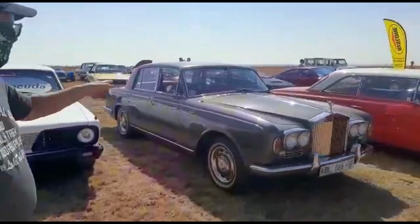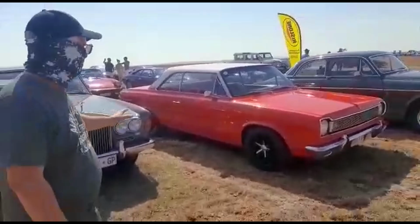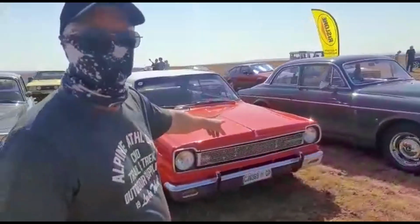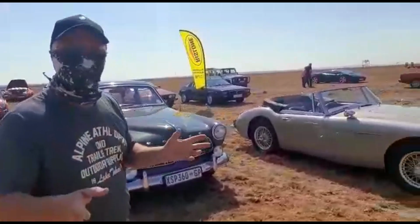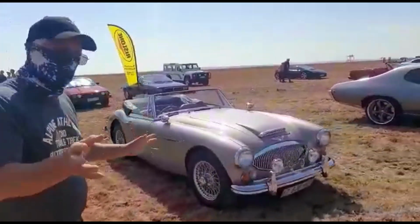Yeah, absolutely. Rolls Royce, those of you who've got the deep pockets, you want to maintain one of them, lovely, lovely car. I think this is a Rambler. Ah, I'm right. I do know a little bit. A Rambler also. Don't see many of them around. Volvo, beautiful. There's so many lovely, pristine cars. I think this is what I love. There's a lot of original cars. There's a lot of restored cars.